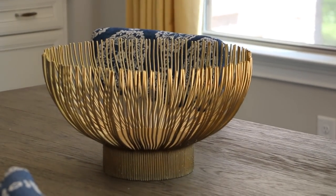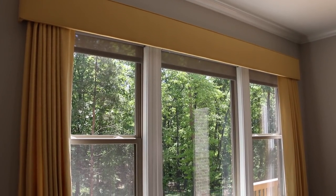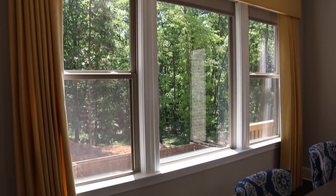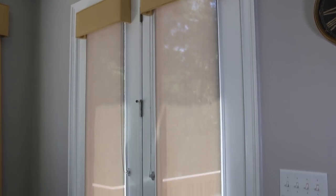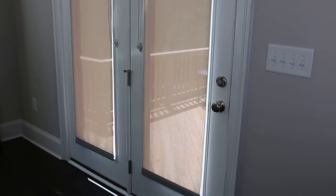So let's go ahead and head back to those windows. I'll show you the view and then we'll talk a little bit about what we did for window coverings. Okay, so these are our kitchen windows, and these windows are my everything because it is the gateway to my view outside. It lets all the light in. So when I was looking at window coverings, I wanted it to stay in line with my goals for my kitchen, which is allowing it to be light and bright, but also have privacy at night. And I think we did fantastic.